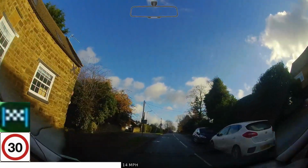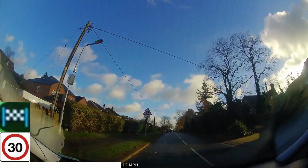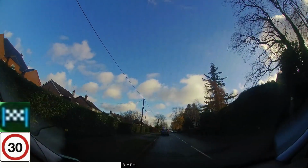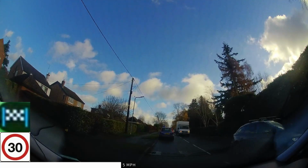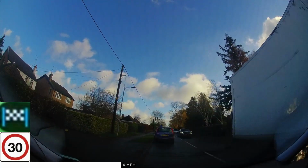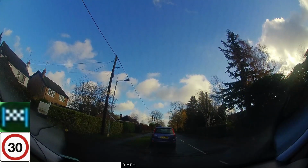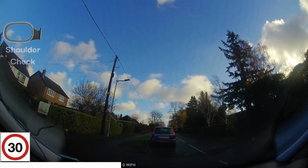Pull up on the left. Get to within about a car length of the next parked car please. That's far enough, thanks. That's the end of the independent driving section. I'll give you directions from now on. Drive on when you're ready.